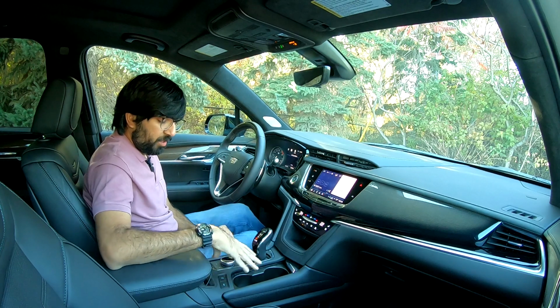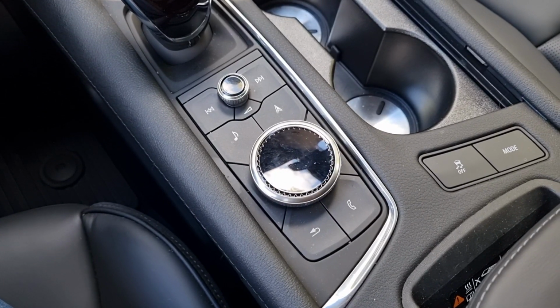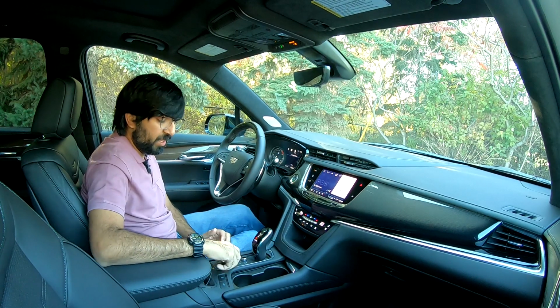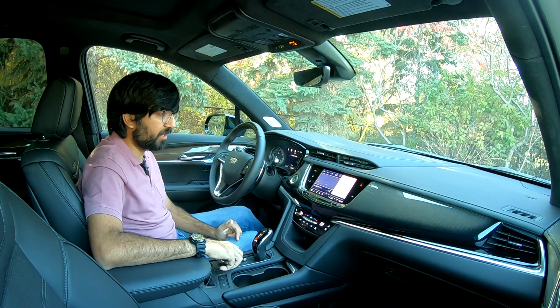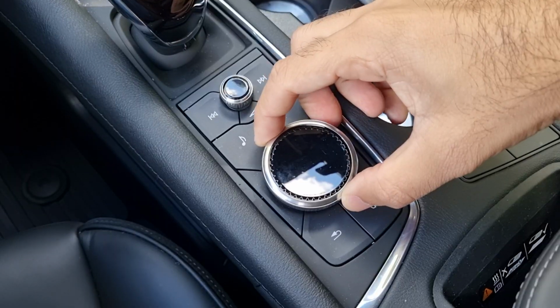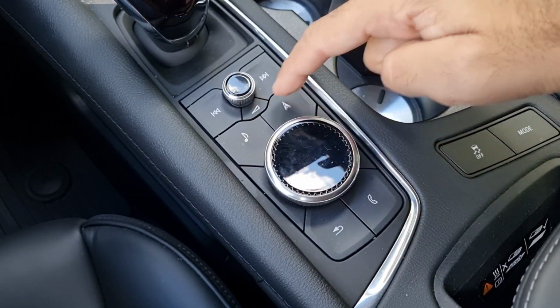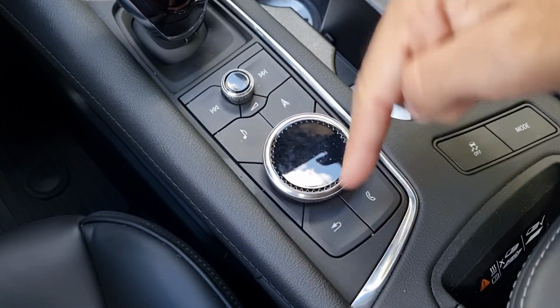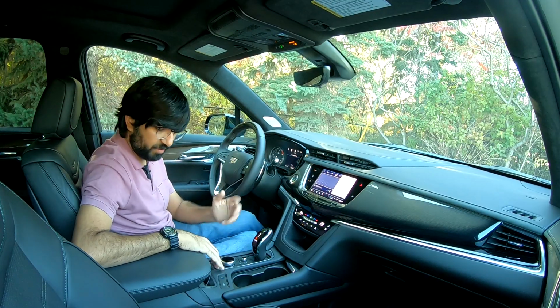Now there are more dials and buttons provided around this center console, along with the gear shifter, and this is like a joystick to control the infotainment screen. It's a scroller dial and also a joystick to go through the different menu options, and also a volume dial and some more shortcut buttons while you're on the move, so you don't have to touch the screen but instead press these buttons.